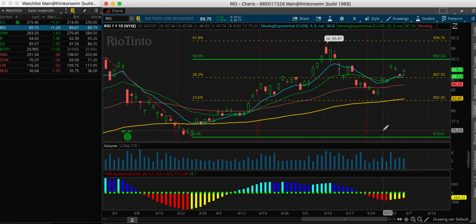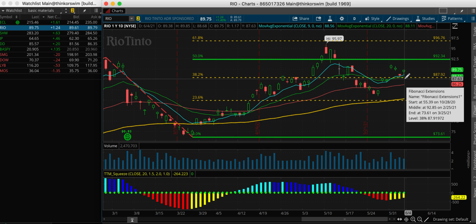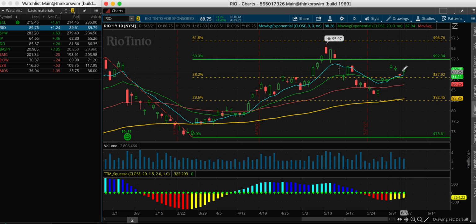So, beware. It's kind of like all over the place. I almost want to say this is the time to get in for the breakout of the 91 to the 95 and finally break to the 96, 90, because it's had one nasty pullback. But just be careful.